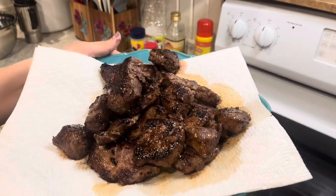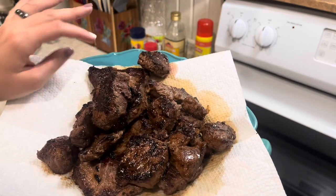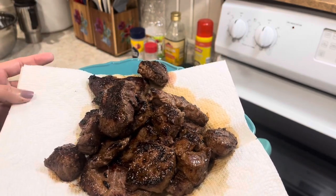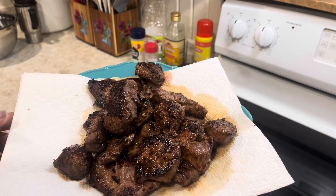Can you see? I'm gonna let this sit overnight. These bigger pieces I'll cut up into little chunks, and then we will put them in the crock pot to cook all day tomorrow while we're at church and going about our day.